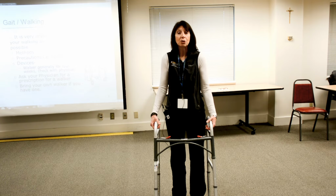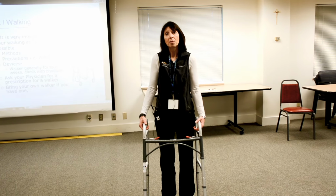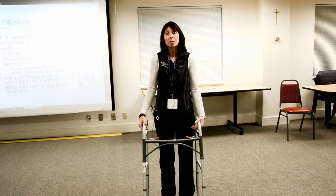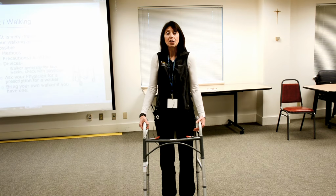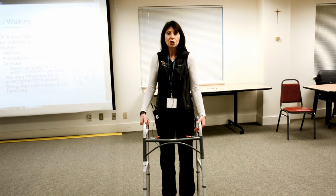And another thing you can do is have your doctor write a prescription for a walker, and you could pick one up before coming in for surgery. But please bring it in so that we can make sure that the height is adjusted and the fit is proper for you. I'd like to show you how to demonstrate that on the walker as far as the proper height. And I'll show you that now.